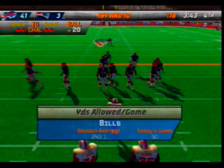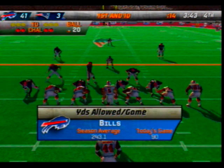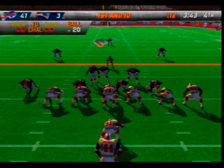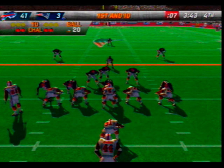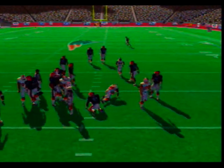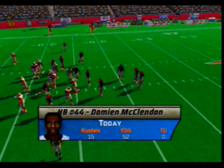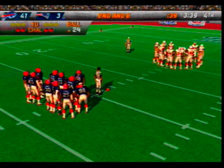First and 10. Ball on the 20-yard line. Let's go, VFL. Hey, let's go one deep. The Bills come out in a nickel package. Cleo! All right, here we go. Hold the look. We're talking about reach. To carry it, number 97 is there for the tackle. At the 24, number 44 rumbles forward for a gain of 4.